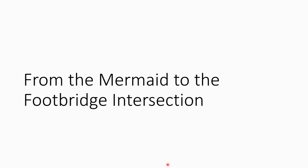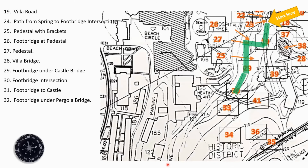We're going to start from the Mermaid, and then we're going to head to this area we've called the footbridge intersection. We're going to start there at the spot where we left off on the Villa Road, looking across at the place where the Mermaid was located. We're going to go up the Villa Road and then see a few lost features along the way to the footbridge intersection, which is between the Colonial House here and the castle here.